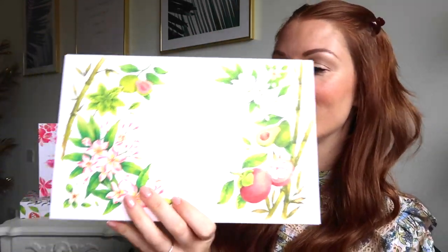Get it now. It is the most expensive of the collections that we have. I believe this is £52. I'll link it down below. But with what you get in here, this is worth £20 on its own, just the face mask alone. Next up are some products that you will already be familiar with.